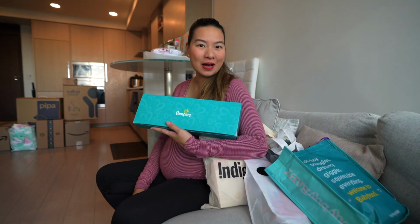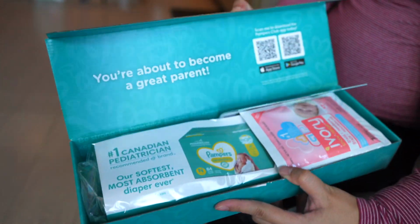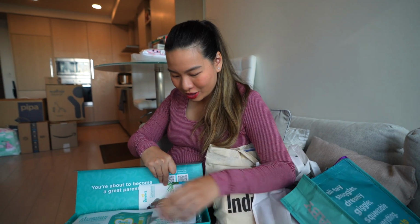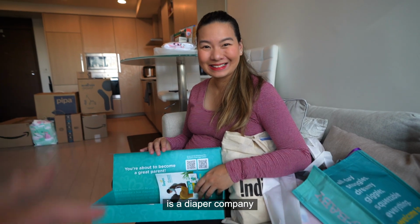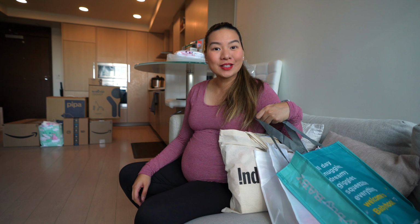Moving on to the next box, it's Pampers. Free sample of baby detergent. I will need baby detergent. Oh, a lot of samples of diapers in there, because Pampers, as you know, is a diaper company. Yep, and some coupons inside. Moving on to the loot bags.